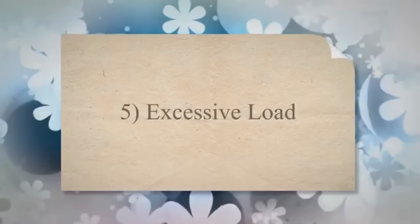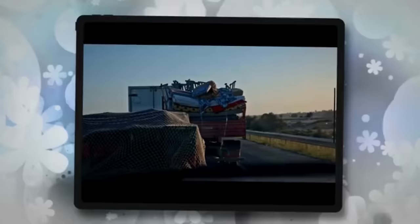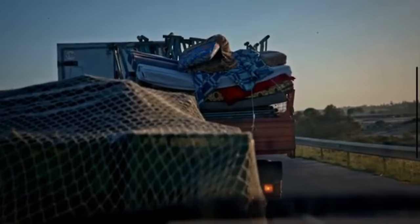5. Excessive load. Carrying unnecessary weight in the vehicle's trunk or roof adds to the overall load and increases fuel consumption. Remove items that aren't needed for the journey.